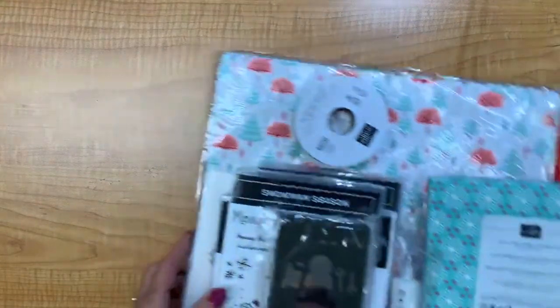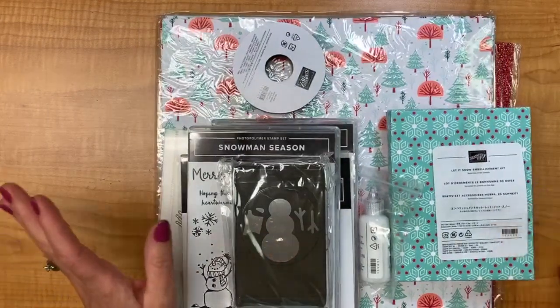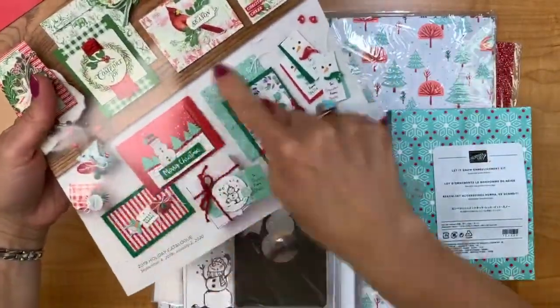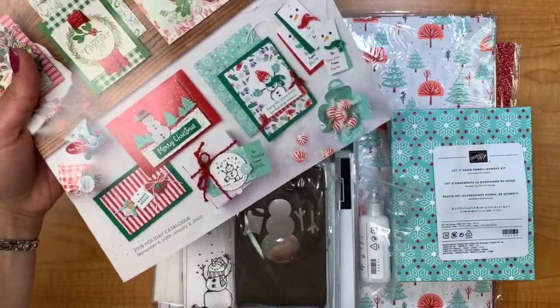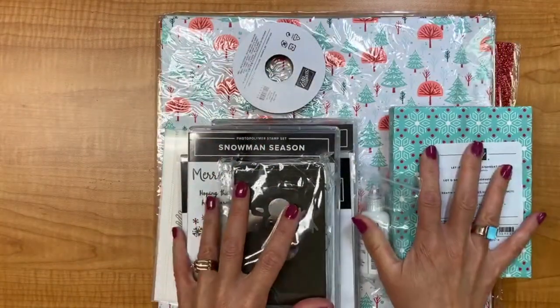The next one is a huge suite, and this one is really fun. This one is all snowmen. So it's the one that's on the front of the catalog. So here we are at the front of the catalog again. Down on the bottom, these guys are all from the Let It Snow, I think is the name of the suite. And I'm still learning all the names. So this is everything that comes with it.